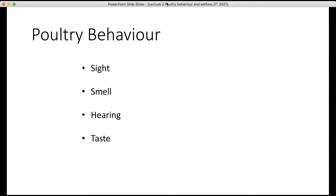Their smell is quite limited. They're not really that repelled by obnoxious odours, and their hearing is well developed, but they don't have that external pinna, obviously, and they're attracted to very low frequency, short duration sounds, essentially anything that sounds like a brooding or plucky hen. They have 300 taste buds, and they can discriminate between strong tasting compounds.